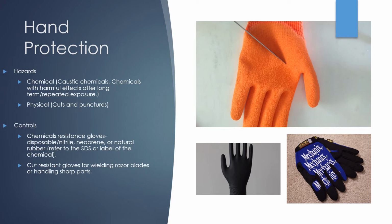Cut-resistant gloves have a wide range of what could be considered a cut-resistant glove. A good mechanic's glove is going to keep you from busting your knuckles, but a welder's glove or a general duty thick leather glove is going to give you a little bit more cut resistance. Or you could choose a glove that gives you a little bit more dexterity and has some cut-resistant properties, like the nitrile coated glove in the picture on the top there.